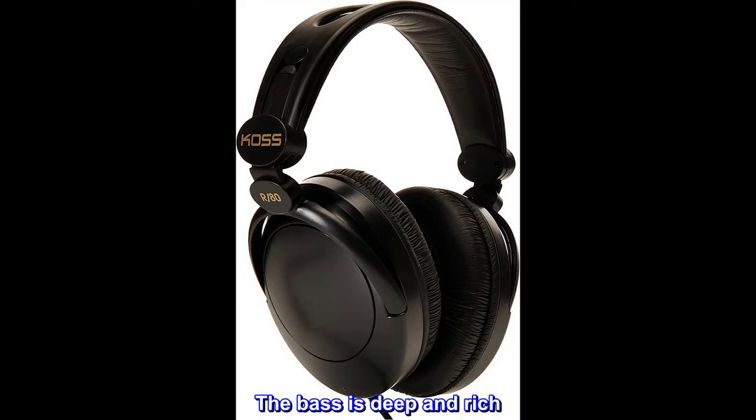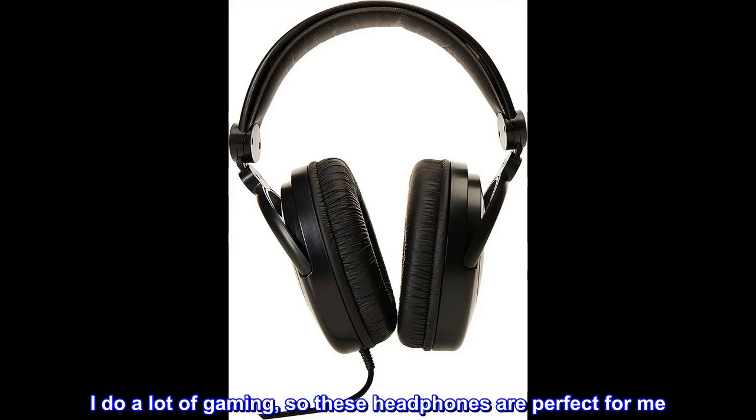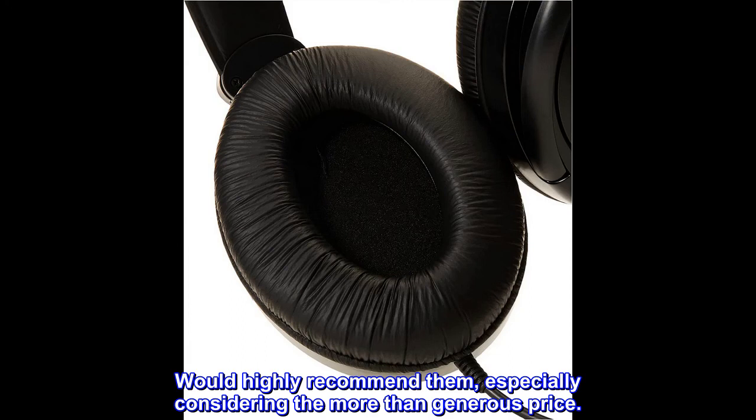The bass is deep and rich. The sound quality is excellent. And while the noise cancelling isn't anything amazing, it is still good. I do a lot of gaming, so these headphones are perfect for me. Would highly recommend them, especially considering the more than generous price.